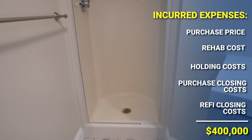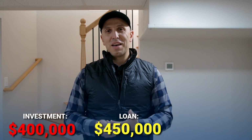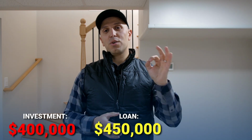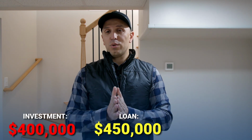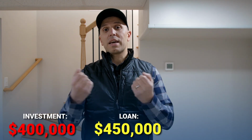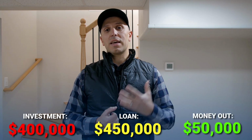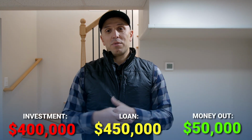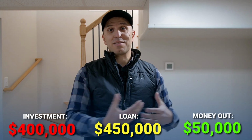I believe we're just under that, but just to round numbers up, that means our investment all in is about $400,000, and we're getting a loan that's $450,000, which means we have zero money invested in this building out of pocket, because our whole investment of $400,000 gets recaptured, and actually we get an additional $50,000 that we can pretty much do whatever we want with. That's money that comes back to us that we can buy the next building.